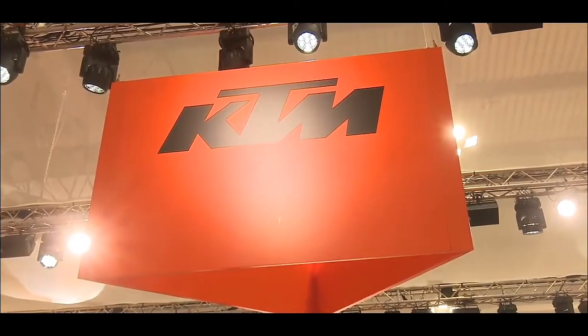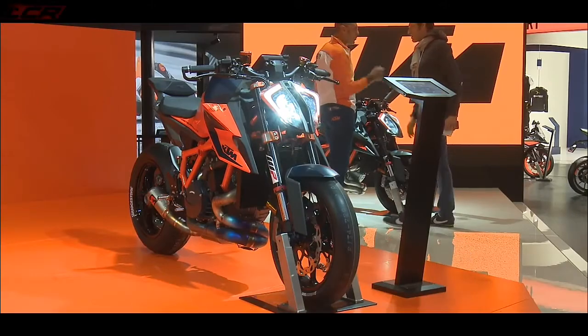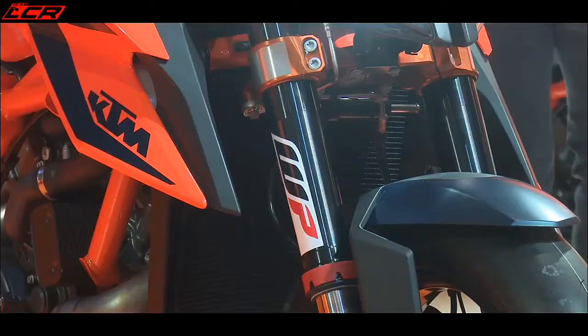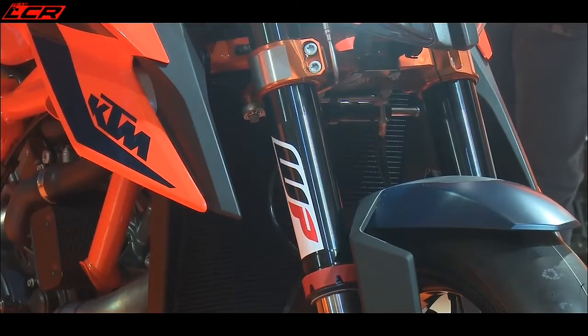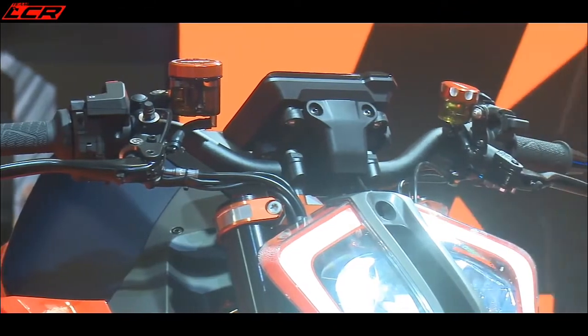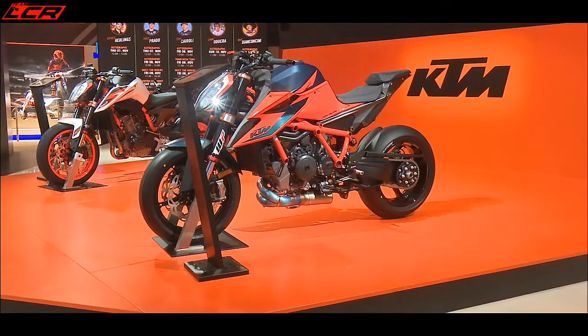So starting off with one of my favourite ever bikes, the Super Duke R. I owned one of these, the original one, the 2015 version, absolutely loved it. Sold it because it was a little bit agricultural. The bike's been through several generations now and they have absolutely nailed it with the 2 version. This 3 version must be incredible.